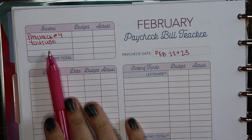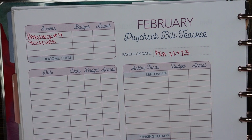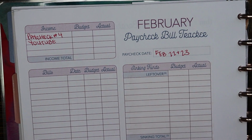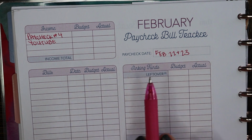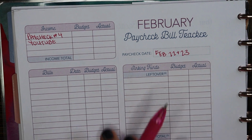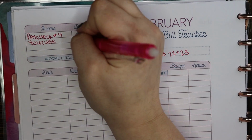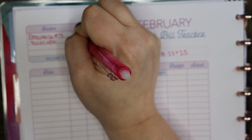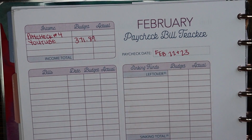So the way that YouTube pays is they pay through Google AdSense, and they pay for all of the ads that run on my videos. And so this income that we are talking about here is actually all of the income from the month of January. They pay out on a little bit of a delay, so everything I earned in January is what we are talking about today. And the amount that I was able to earn is $371.89.